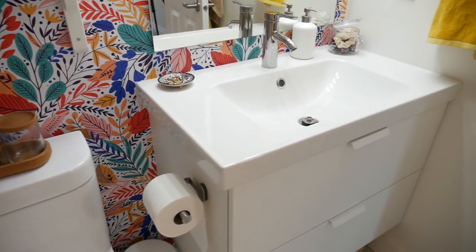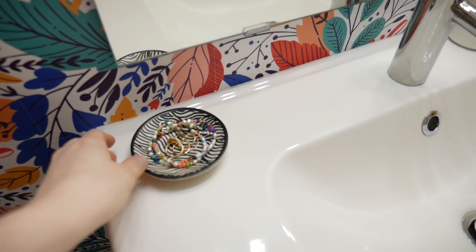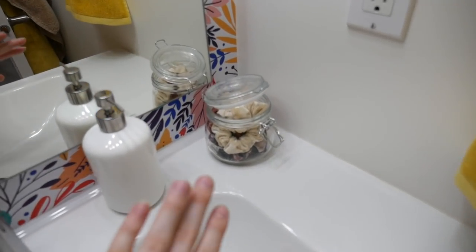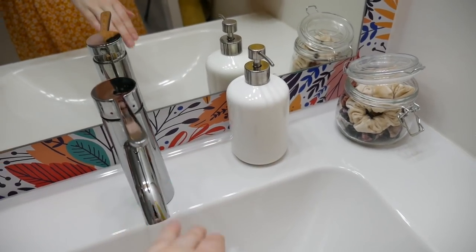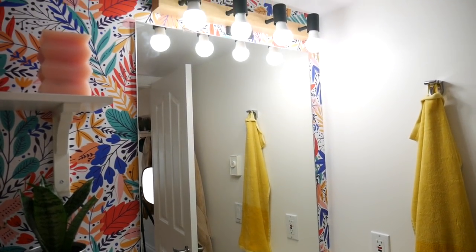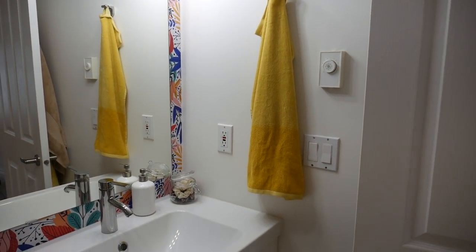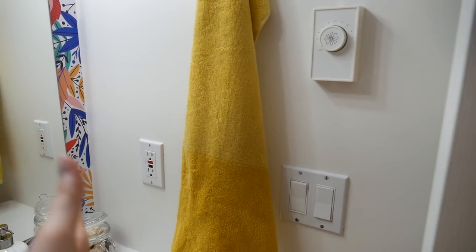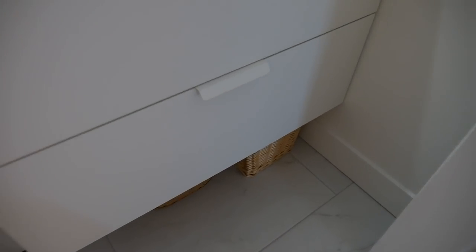And then for the sink, I have the little dish that I thrifted that I keep my jewelry in when I'm washing my hands or showering. Then over here, I have all my hair ties, my scrunchies, soap, and then this is what it looks like with the wallpaper and the mirror. And then beside the sink, I just have a little towel here that matches my other towel, to dry your hands. And then finally, below the sink, this is where my hidden baskets are, my two thrifted baskets.